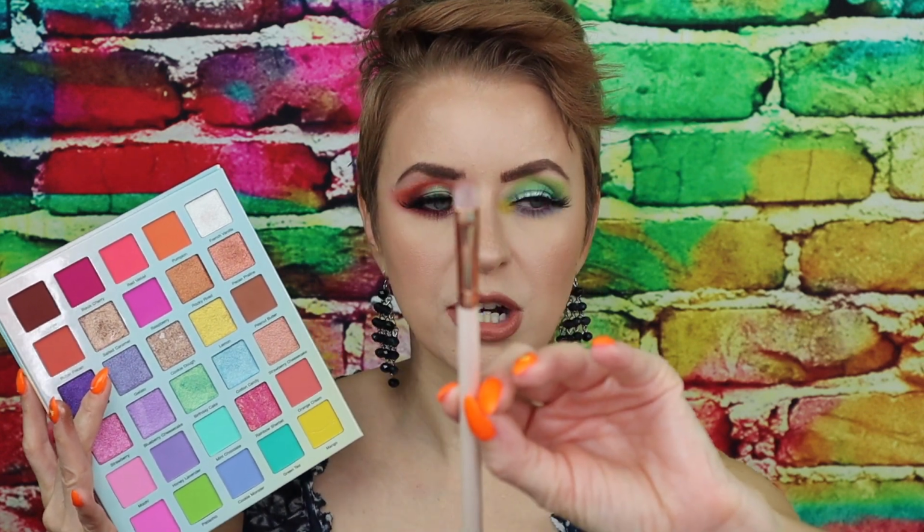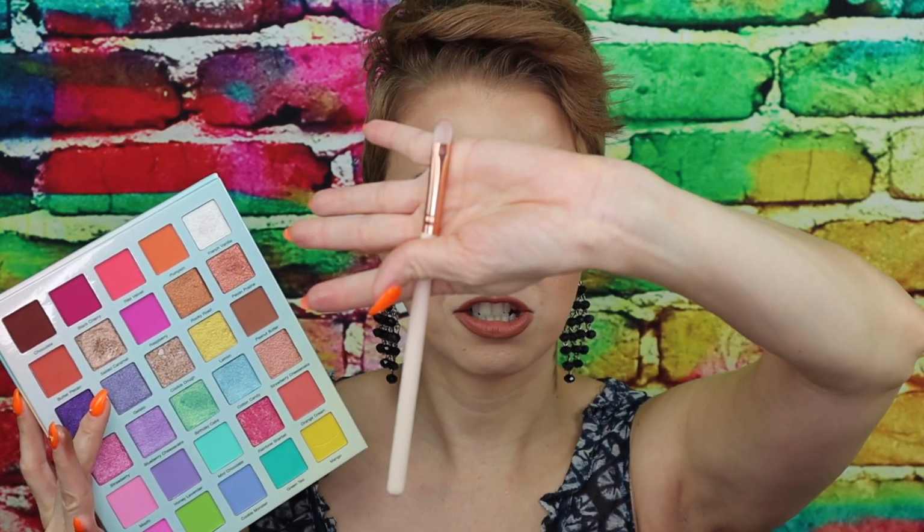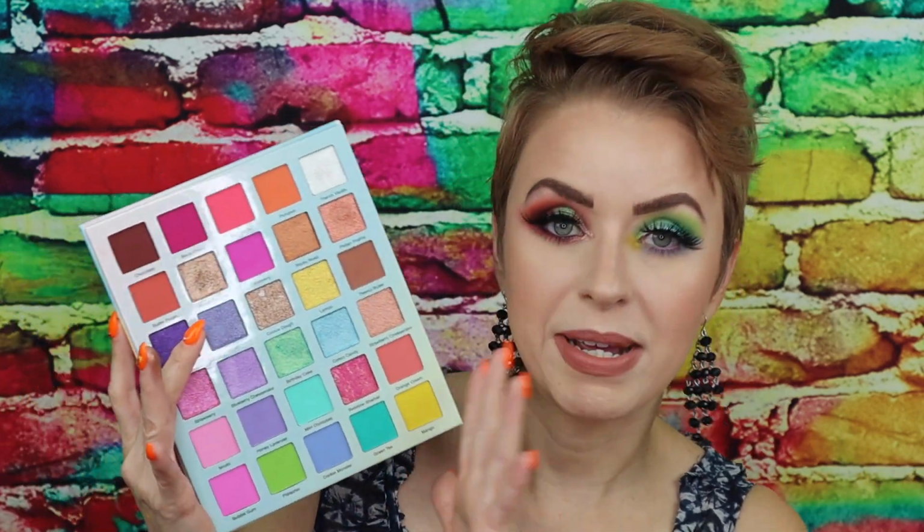Or you can use a small little brush like this, kind of like a concealer brush type, and slowly pat it in there. But those shimmer shades, when I was using the brush, maybe it was just the way I was applying them, gave me a little bit of fallout, but really easy to wipe away, no big deal. Amazing payoff with the shimmers. They're absolutely gorgeous. They complement all of the matte shades in the palette really well.